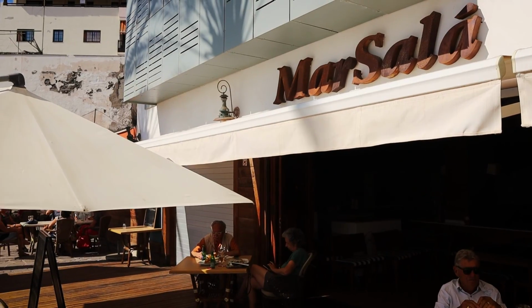A good place to stop there. $6.50 for that calamari and €26 for the scallops. Overall, 35 euro. Now I'm gonna get back to Las Américas, and then I'm gonna go over my final thoughts and all the details you need to know if you plan on coming here.